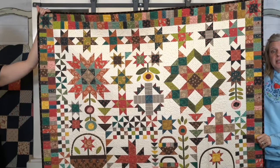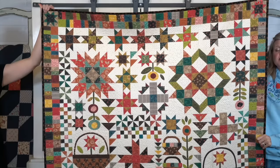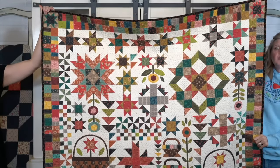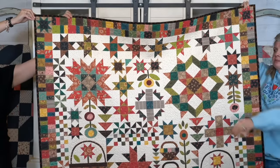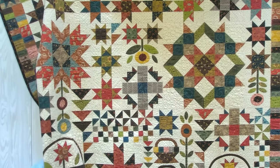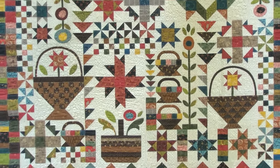This is a brand new kit we put online this week. It's designed by Kim Deal. It's a free pattern on Henry Glass's website. We do have a quilt kit that the pattern will come in, but if you want the pattern for free, it is on Henry Glass's website. It is 58 inches square and uses the Quiet Grace collection. And it does have applique.